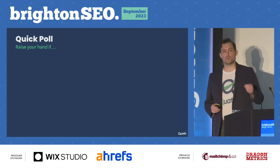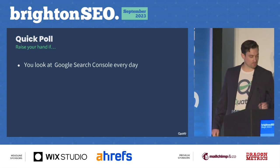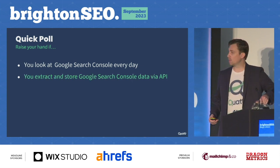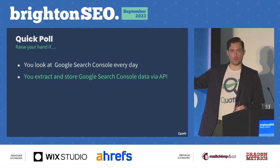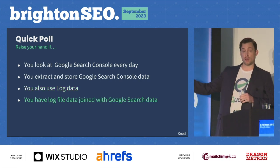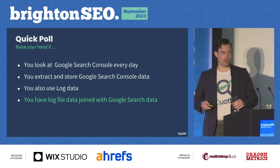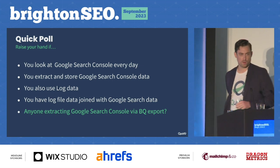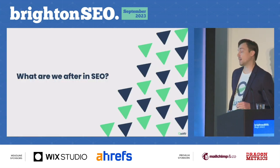So just want to do a quick poll first. Raise your hand if you look at Google Search Console every day. Now, keep your hand up if you extract Google Search Console data via the API. Now, keep your hand up if you also use log data. Now, keep your hand up if you have that log data joined to your GSC warehouse in a data architecture system, etc. Now, here's bonus points. Anyone doing BigQuery export?